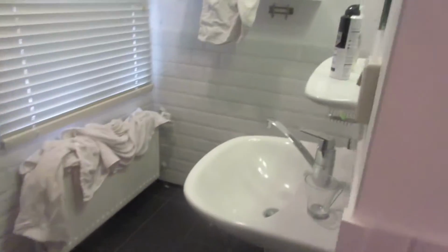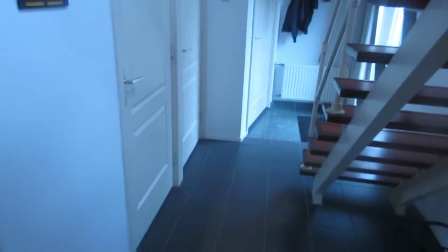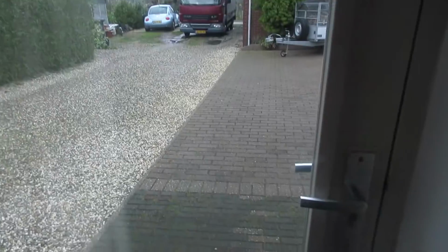Shower. You know. Let me see if I can get a wider perspective of this. Yeah. The shower. Let's go upstairs. In fact, while I'm eating, I'm probably going to charge one of my. So yeah, this is the entrance. So this is how we get in all the time. So let's go upstairs.